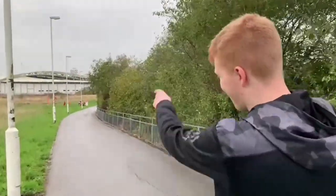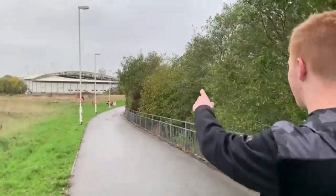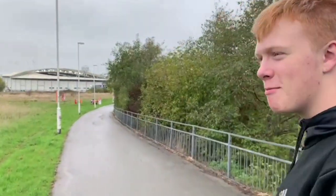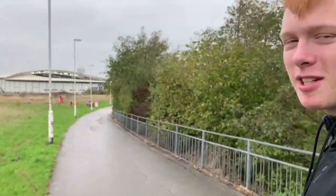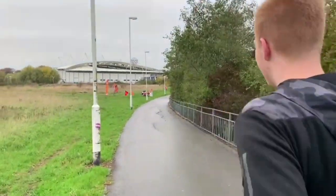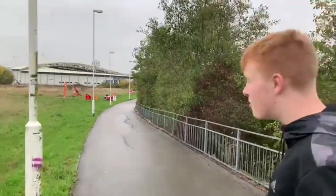Alright, there we go. The stadium, you got your flag. This is incredible. This is the moment I've been waiting for this month. You can see the tiger. Got everything. This is so cool.